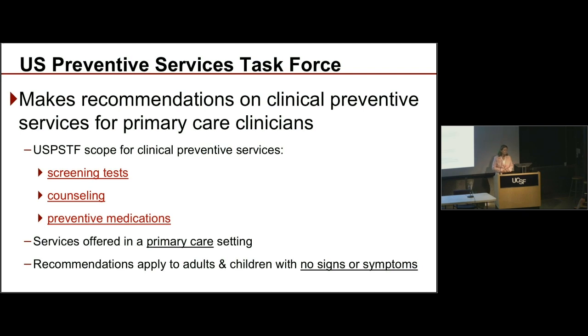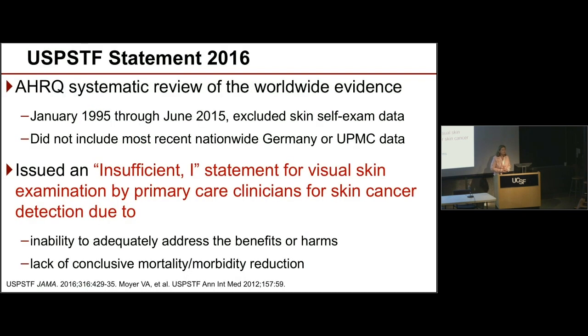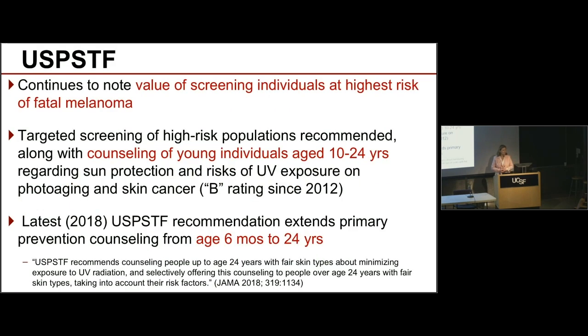It's more counseling. The USPSTF makes recommendations on screening, counseling, and preventive services, rating them from an A to recommend to a D to not recommend, and then the lovely I statement, which is kind of insufficient evidence. And that's where we stand with melanoma. We have an I statement for visual skin examination by primary care clinicians for skin cancer detection. And the reason is the USPSTF, they looked at data through 2015, felt that they couldn't balance the benefits of this versus the harm. They also felt that there wasn't enough data to show that skin cancer screening reduces morbidity, meaning complications from the disease, or mortality, deaths from the disease.